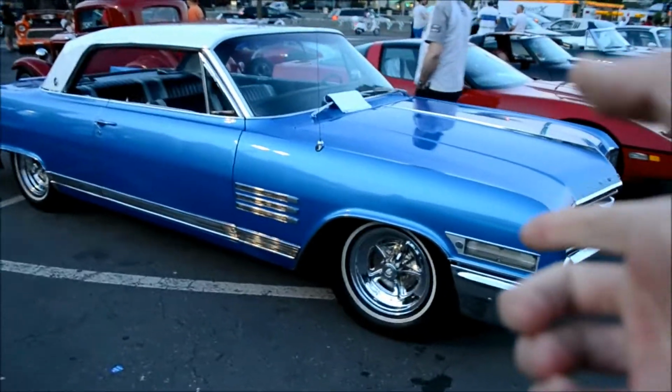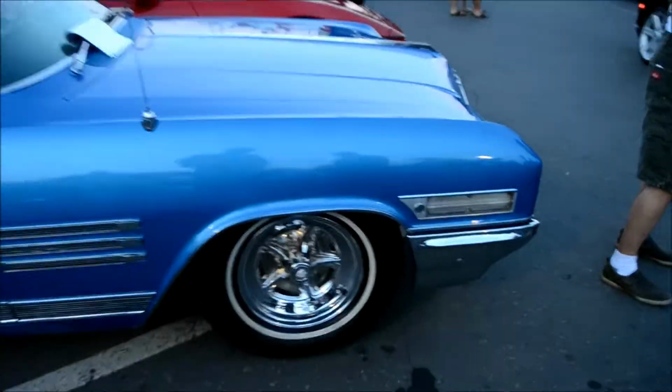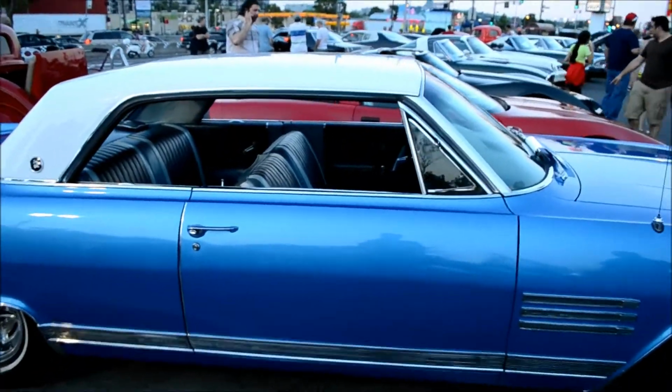And it's got the original rims. Of course, the back is supposed to be plain black, but it looks hot like that. Actually, no, that was also stock like that, too. I have an ad for this car. Exact car, exact thing, man.